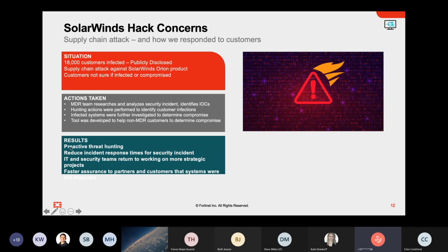And then our MDR team helped take it a step further by analyzing some of these security incidents and helping identify other indicators of compromise. There are several good stories on FortiGuard of our response with SolarWinds. I can send you some of those links if you're very interested.